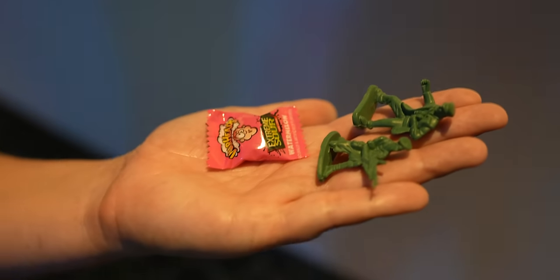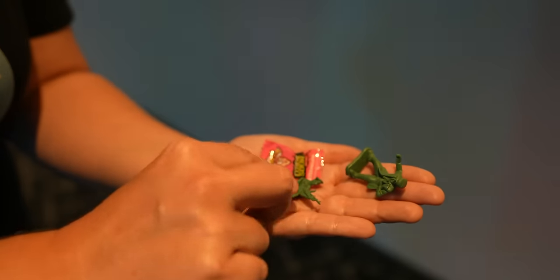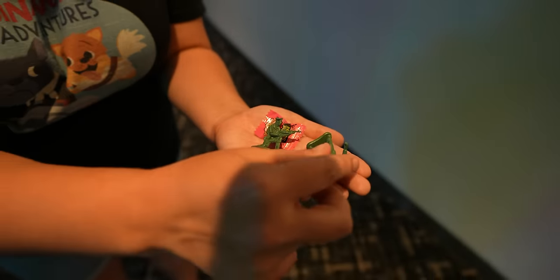Would you like your warhead, my love? Yes. And which army man would you like? The one with the rifle? I don't need the army man. No, those are all yours. You won those. Okay, you're right. I haven't had a warhead in like 20 years. I'm wondering if it is really as sour as I remember. Mm. Oh yeah. You gotta take it off your tongue because they're so sour.